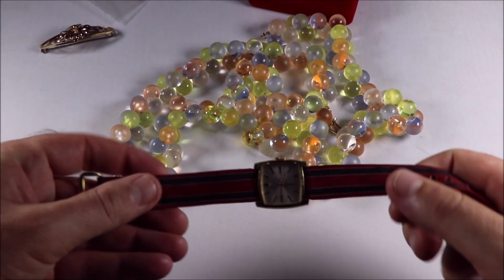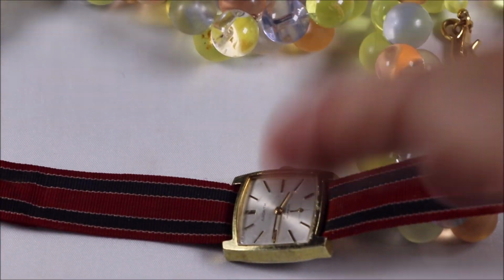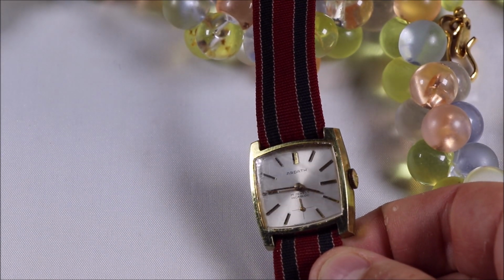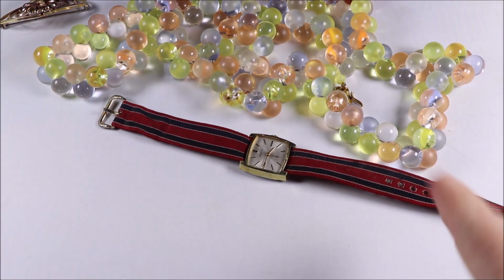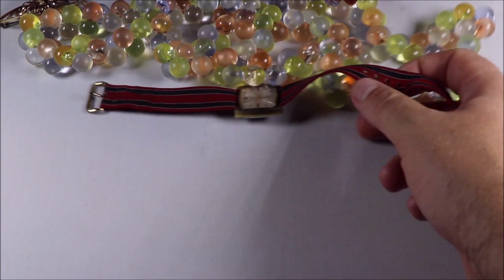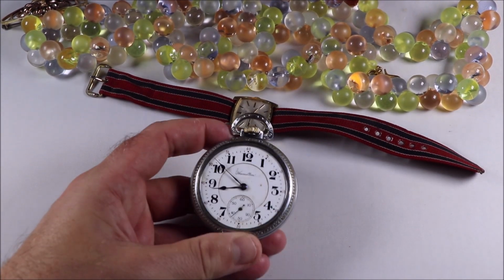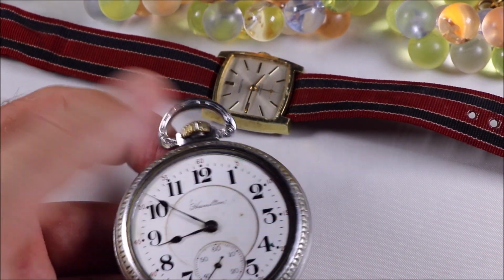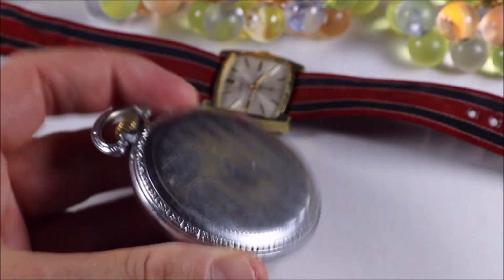Here's a neat watch that I picked up. It's nothing great, but it's a mechanical, 17 jewel. I just like the band on it mostly. It's a cool retro band. That was a few dollars. What else do I have? This was a pocket watch that I bought. It's a Hamilton. It's got no glass here and doesn't run, and I can't get it open.